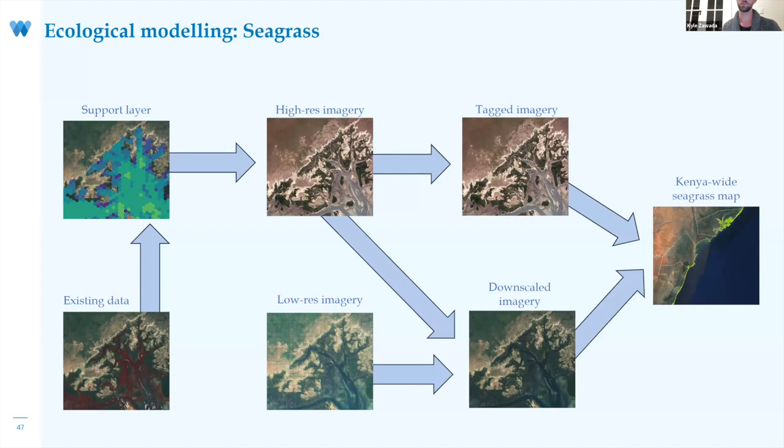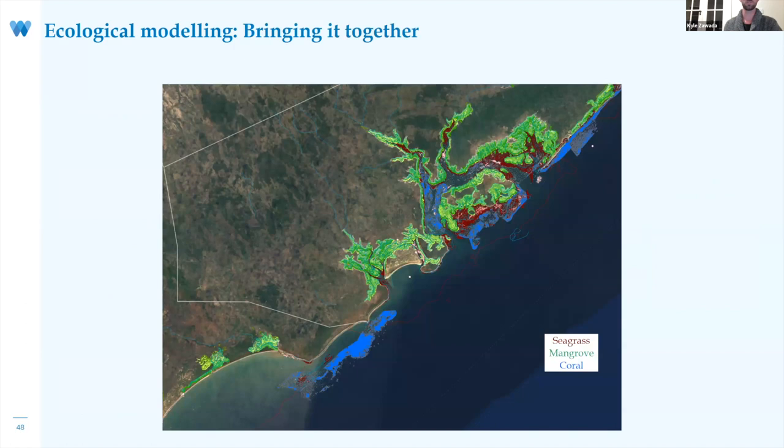Now, how are we going to bring all of these three habitats together? Well, there's this idea of seascape integrity. So not just the connectedness between the same habitats, so between corals to corals or mangroves to mangroves, but also how these systems are connected to each other. Once we have this information, we can start positing areas of high seascape integrity versus low seascape integrity.